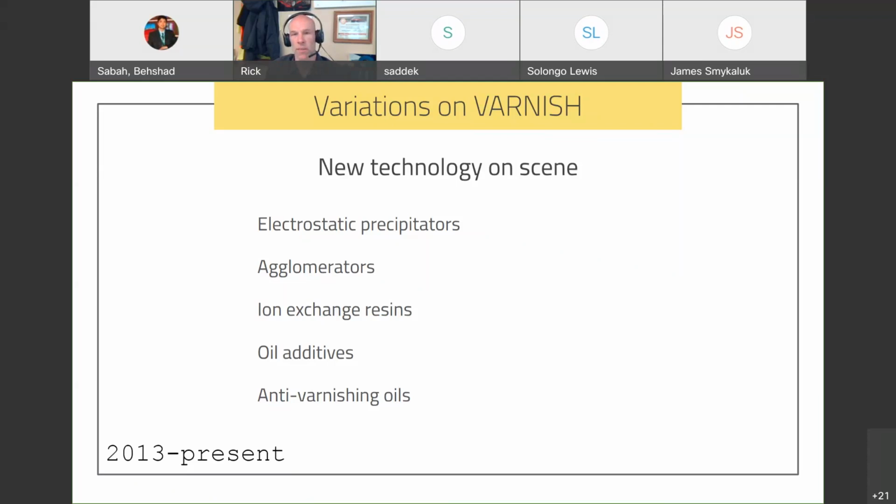So it seemed slightly easier to achieve better results. And this did have an effect on the varnish, and it did seem to make it easier to get good numbers from a lab report.